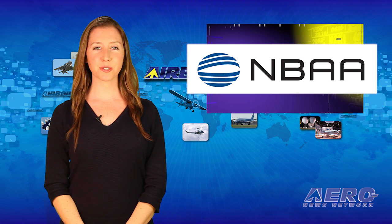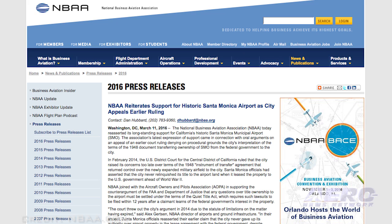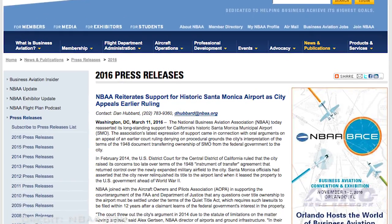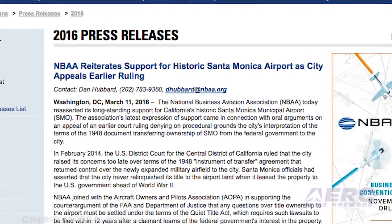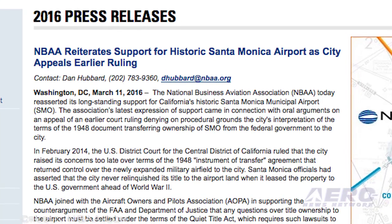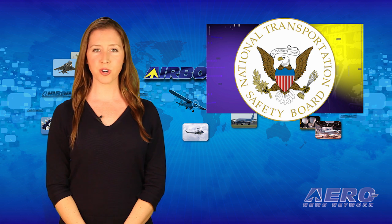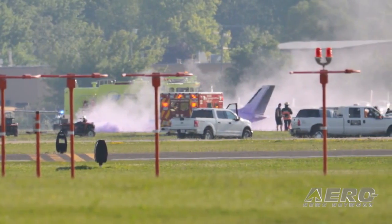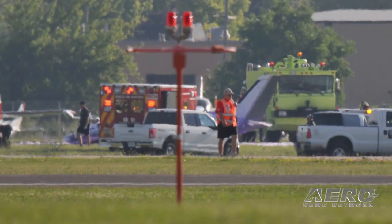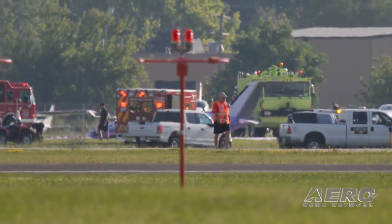The NBAA has reasserted its long-standing support for California's Santa Monica Municipal Airport. Arguments are ongoing on an appeal of a court ruling denying the city's interpretation of the terms of transferring ownership of the airport from the U.S. government to Santa Monica. The NTSB has issued its report on the aircraft accident at EAA AirVenture 2015. They reported the pilot received a modified landing clearance and failed to maintain adequate airspeed while maneuvering to land, which resulted in an accelerated stall.